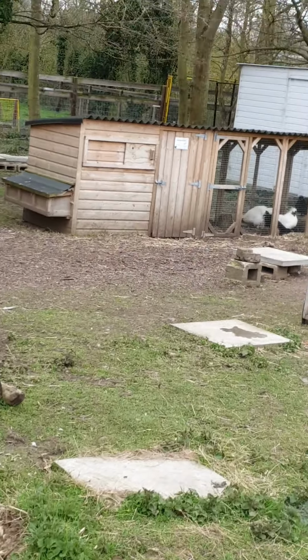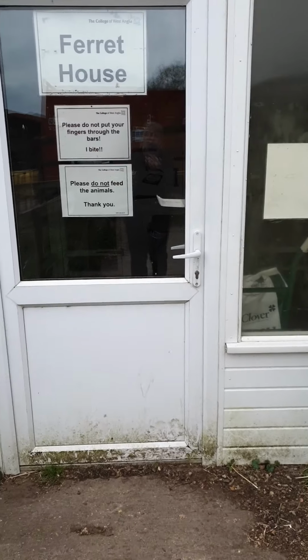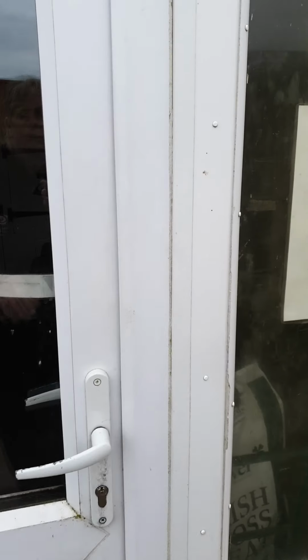So just walking across from the cattery, we then have our ferret house. This is due to be taken down and a new house put in. As you can see, it's white, so it sticks out compared to all the other housing that we have. This is due to be done shortly. Unfortunately, it was due to be done soon, but again, with the current situation, we're not able to do that. So we'll just go in and see if anyone's out and about in the ferret house.